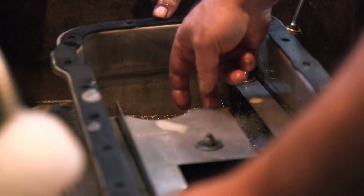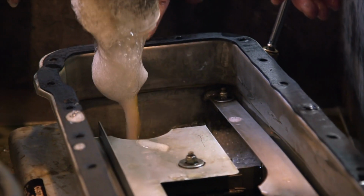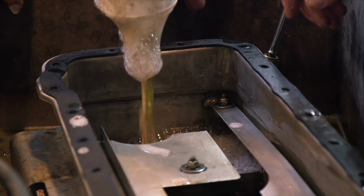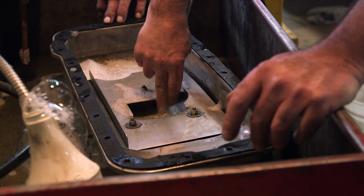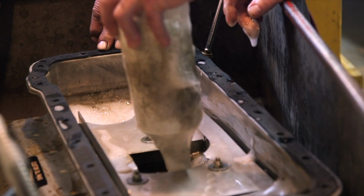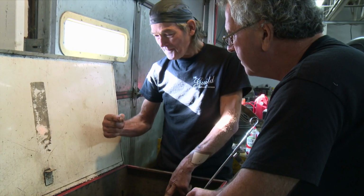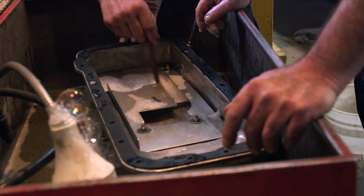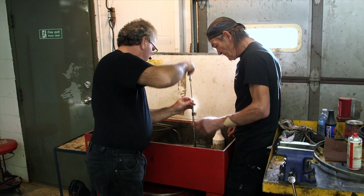So we want it just below this windage plate here. Right? Yeah. And the oil pan sits pretty level on the car. And that's 6 liters, and we're still like 1.5 inches below the windage plate here. That thing didn't have much more than a liter of oil in it. Sucking itself dry of oil.